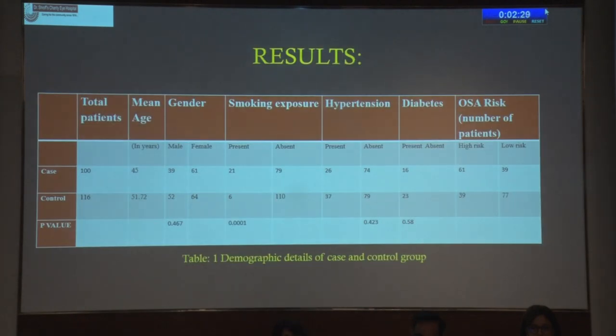Coming to the results, in our study the mean age is comparable in both groups. The gender is also comparable in both groups. For hypertension and diabetes, we also did not find any significant difference in both groups. Although, coming to OSA, in the case group 61 patients were in the high risk category and in the control group 39. So it is significant.